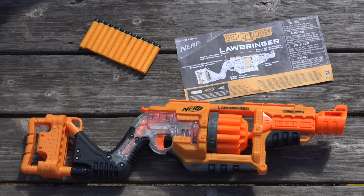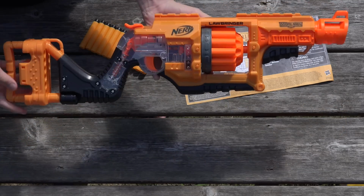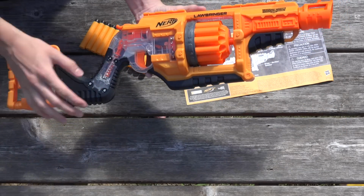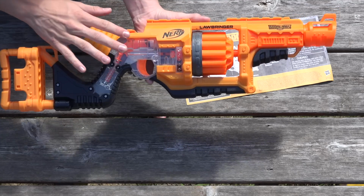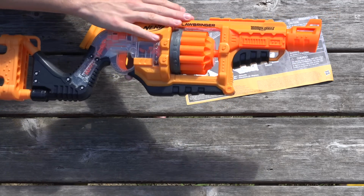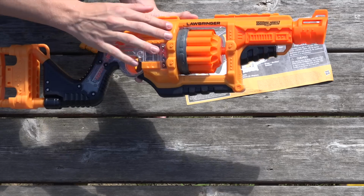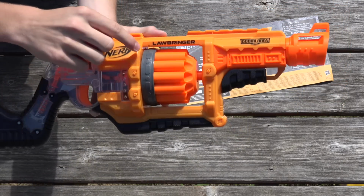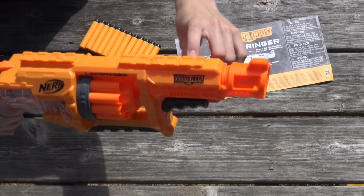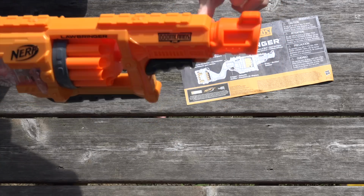Alright everyone, so this is the Lawbringer. I love the coloring on it. Just like the Vagabond, it's this not quite orange, not quite yellow color. It's really cool, this off yellow. And then all the black detailing. You see you've got the Nerf logo there, you've got the Lawbringer there, and you even have a Doomlands logo right up there on the barrel.